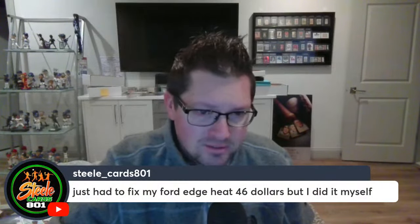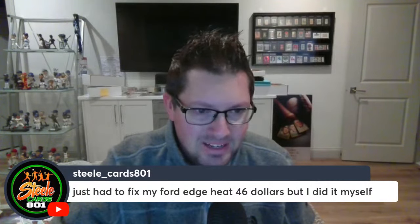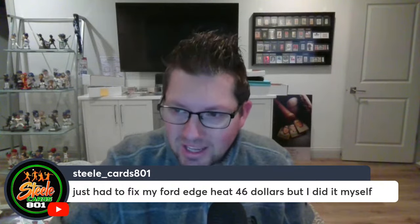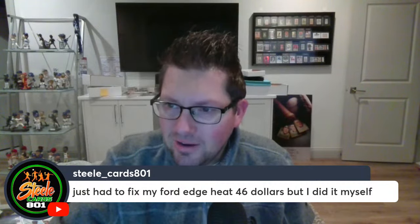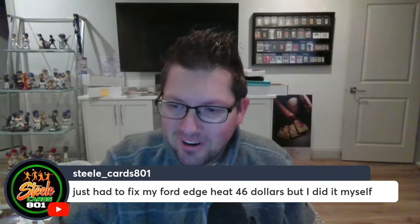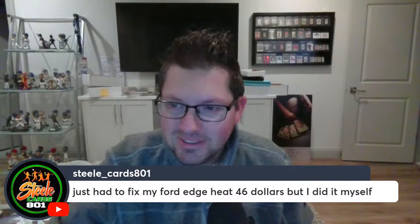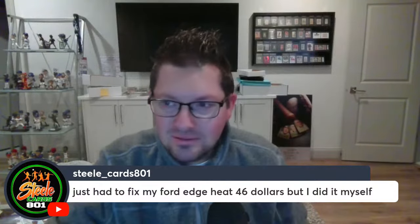Steel Cards, so it looks like my Ford Edge heat, $46, but I did it myself. I wouldn't even know what to do. How did you fix it yourself? So I'm looking at anywhere between $46 and $1,500. All right, I'm hoping I'm with Steel Cards, but he had to do it himself, so I'm going to be paying some labor on mine. $500? I'd be okay with $500.